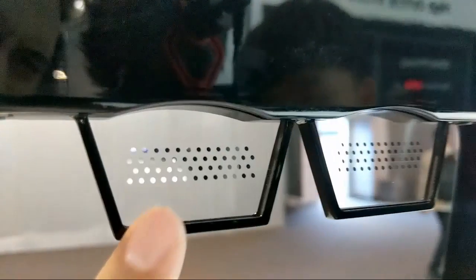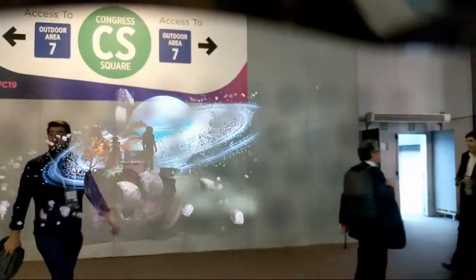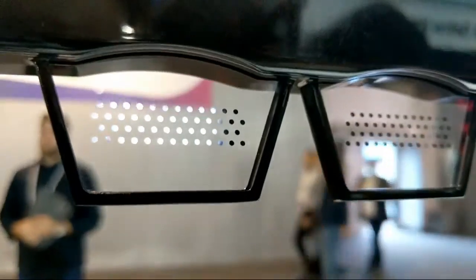Yeah, that's what I also felt. It looks very sharp. Now you can see it. The image looks very clear. It looks really cool. And actually, if you're close to it, you cannot see the holes anymore. You just see the full image, and I think that is pretty interesting.